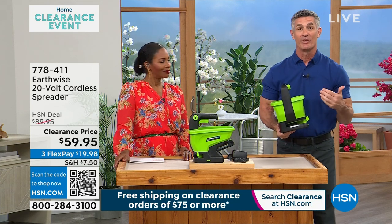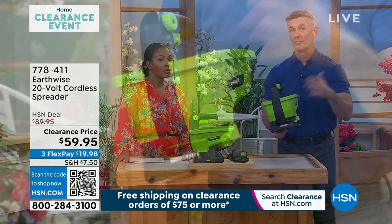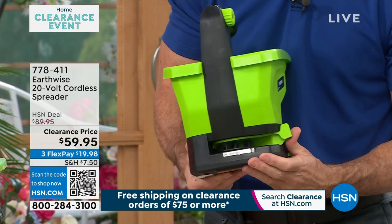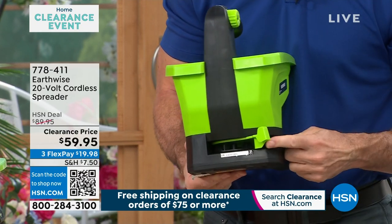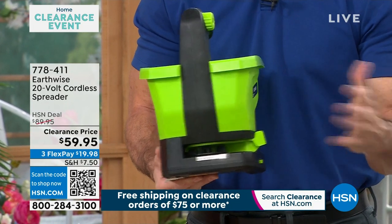So think about that if you're doing fertilizer. How many walks up and down is that on your front lawn and your back lawn? You could be done in minutes, and it's fully adjustable. If you want to narrow that down a little bit, you just move that in and it's a much tighter spread. You move it back out and it's much wider.